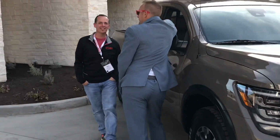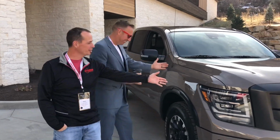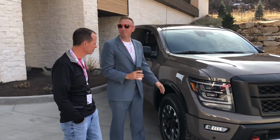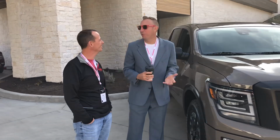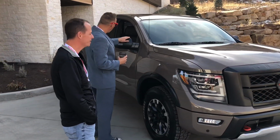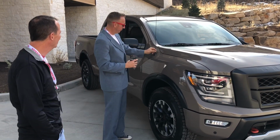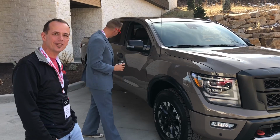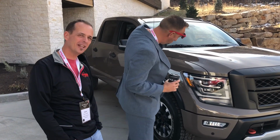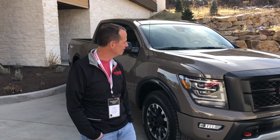What is going on, Nissan Nation? This is your buddy Dave and Action Suit Groot here. What's up, guys? This is the 2020 Nissan Titan. This is my 2020 Nissan Titan. I didn't know they gave this one to you. They will. They don't know it yet, but this one's mine. We are here in Park City, Utah, and we were experiencing the Titan life, as it were. And we're about to test drive some of these fun vehicles and let y'all know what we think. Did they improve it? Did they not? Is it better, cooler? We're gonna let you know what the outcome is.